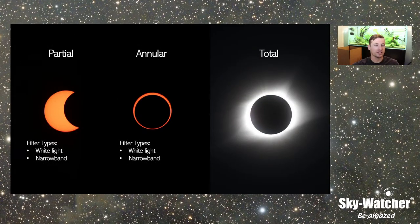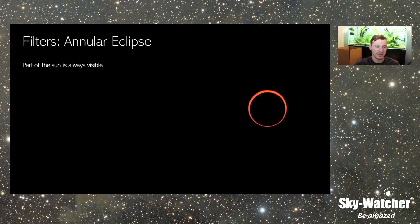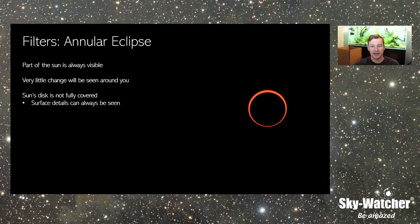Annulars are the same thing because part of the disk of the sun is always visible. There's going to be very little change seen around you. If you're in the path of an annular eclipse, you will probably feel the temperature change a little bit because less of the sun is visible. But the whole disk is not covered, so there will still be daylight. It might feel a little different, but overall, still daylight.